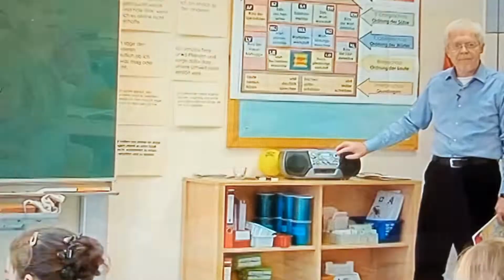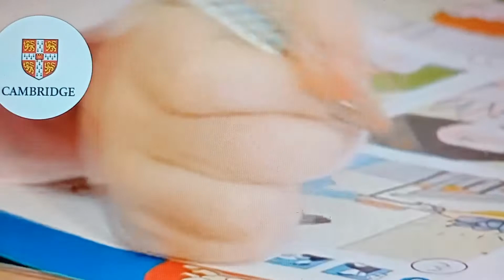The children listen to the sentences from the CD. They write the numbers by the pictures in their book. Afterwards, they compare their results.